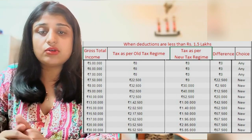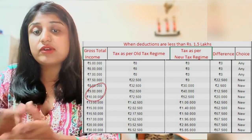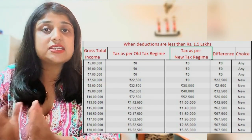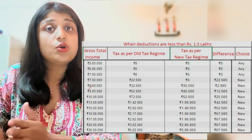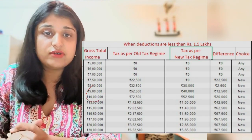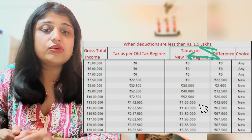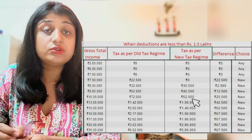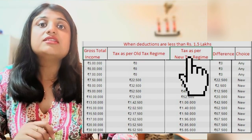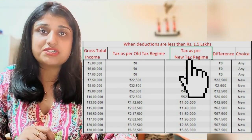And in such a manner also, if your income is, for example, 10 lakh per year gross total income, then as per the old tax regime, your taxes will be around 72,500, and on the new regime it will be around 52,500. So again, in this case also, the new tax regime is a better option.